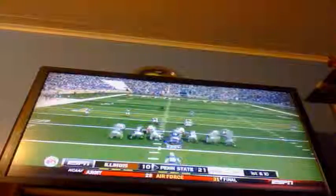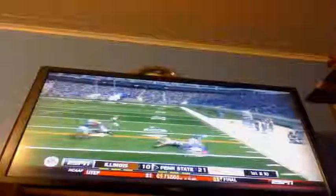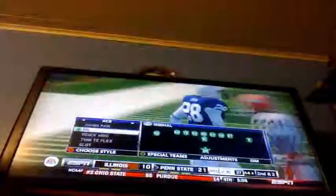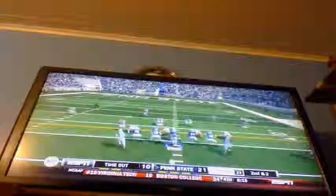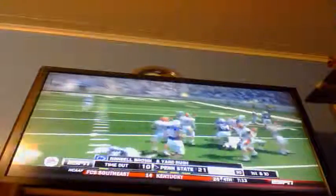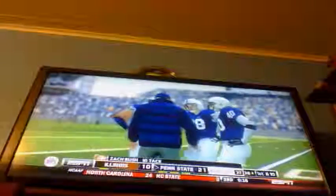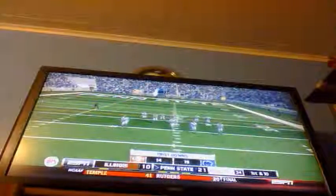Brown, the key player to watch out, as they give it to him. They gave it to him. Second down and two as Illinois will use a timeout. And the first down. One timeout remains here for Illinois. As once again, the score is 21-10.